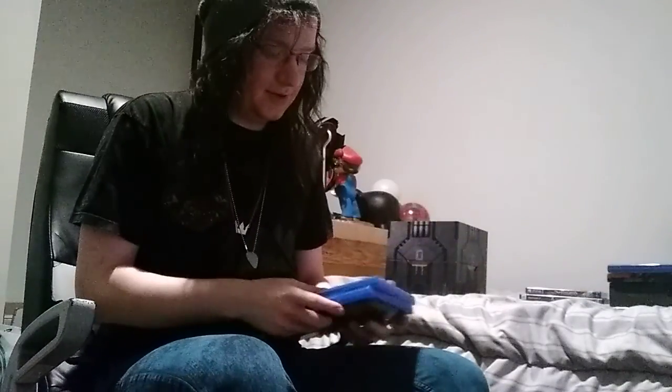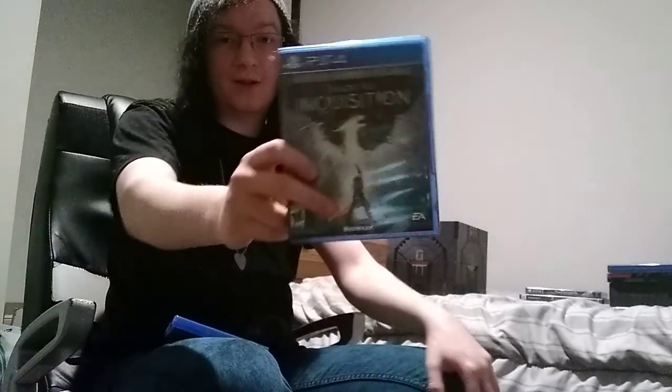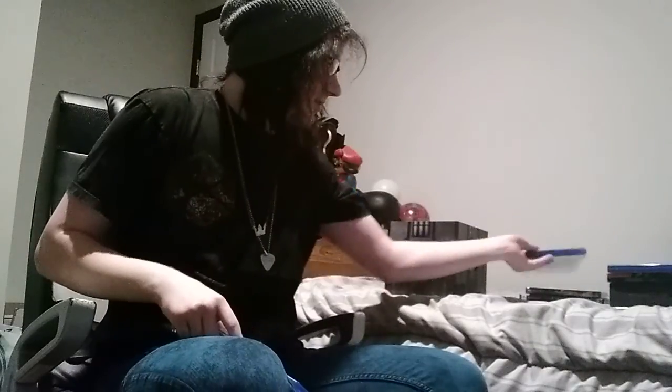Okay, these next two games I've not played yet, so I'll just show them real quick. Dragon Age Inquisition, I got this off eBay for, I want to say, less than $10. This is the Deluxe Edition, but the Deluxe Edition code did not work. I've not played this yet, but I've heard really good things about it. I will need to see about getting a new case, though, because as you can see, the case is kind of broken.